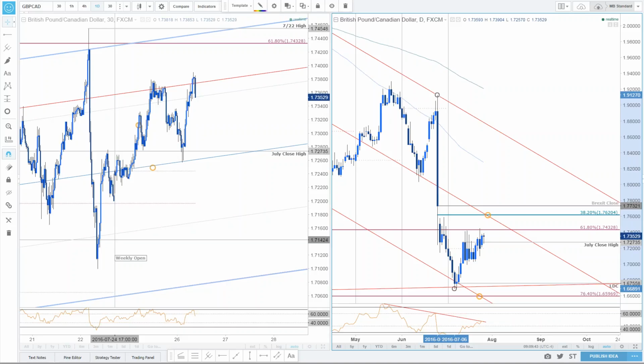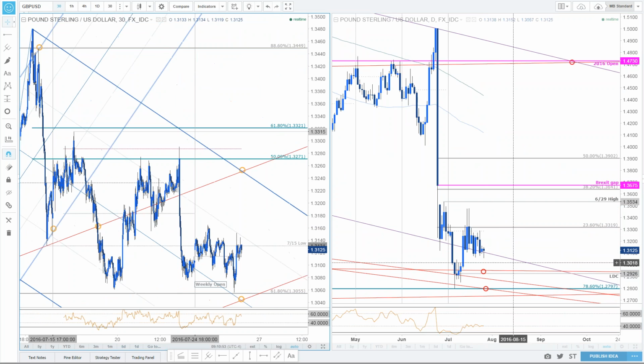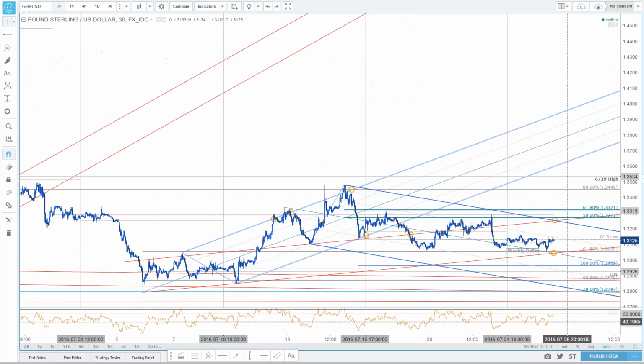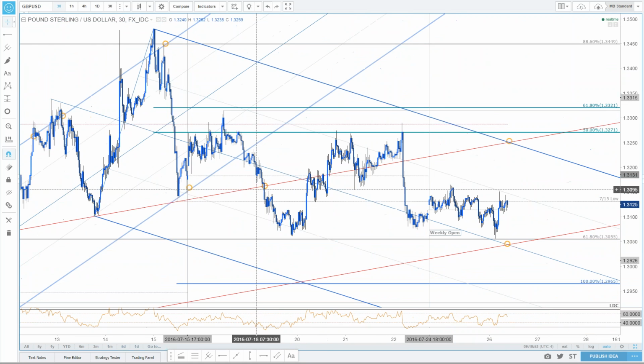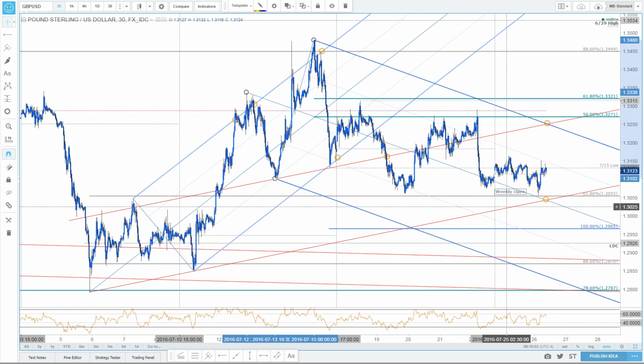Okay, last of the currency block is pound dollar. Here's what pound dollar looks like. I just wanted to highlight that the opening range for the week looks pretty convincing. The daily chart is still pretty ugly. On the near-term chart, I know this looks a little messy, but just focus on this median line formation. The actual median line has been nice support, and that converges on basic trend line support off the lows right here.